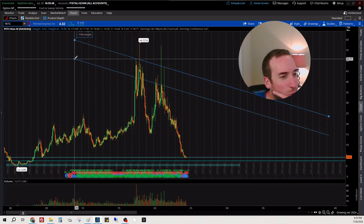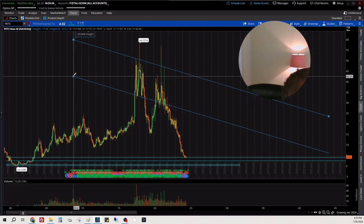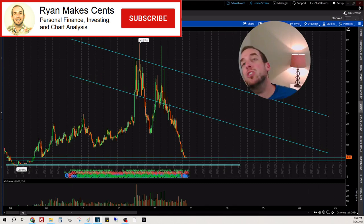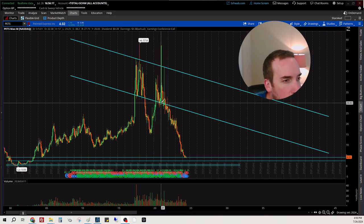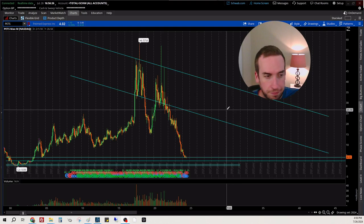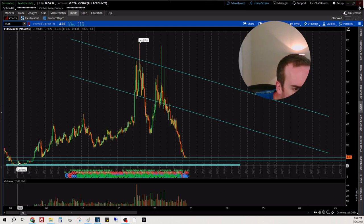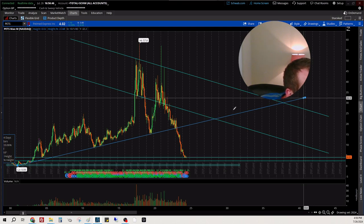So what I'm doing now is level different channels of resistance and support over the long term. I ended up choosing that because we have perfect supports, perfect supports, resistances, perfect supports, resistances. So I would consider this a reliable channel. I do also want to go down to this 9 cents right here.